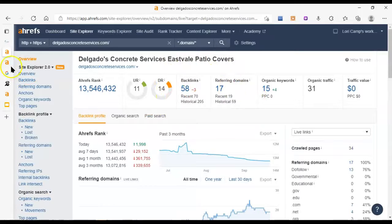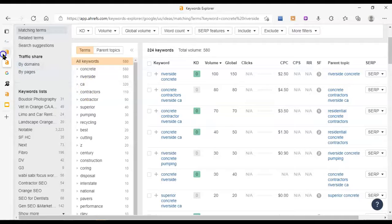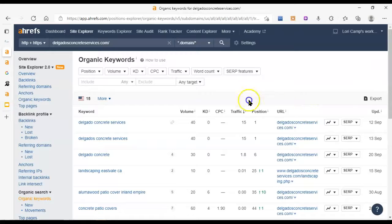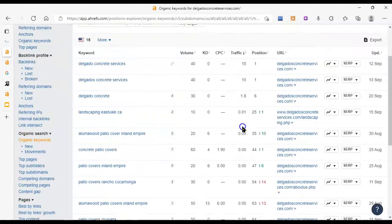And okay, so let's see, I want to check out your organic keywords really fast. So these are the words that you're already coming up for. So if somebody Googles Delgado Concrete Services, you show up in the first position. And that is fantastic for the people that already know who you are, or if it's a referral, that's great. And even if someone just types in Delgado Concrete, you're on the first page. And it looks like people are searching for you. People know who you are, so that's great.